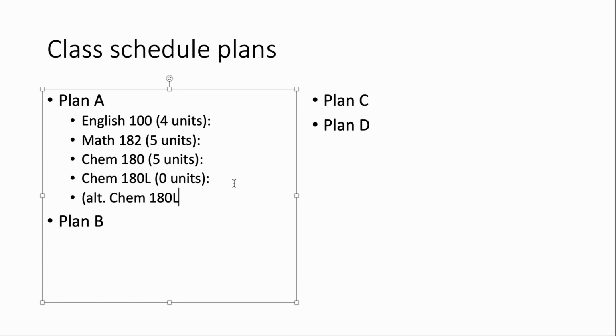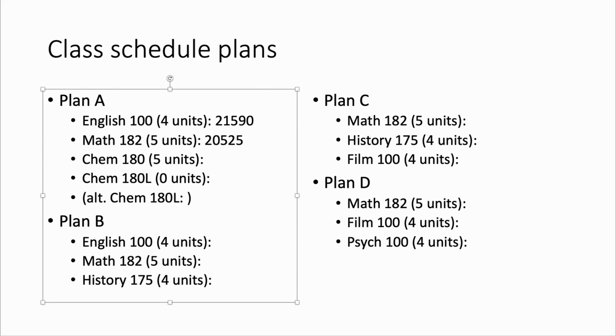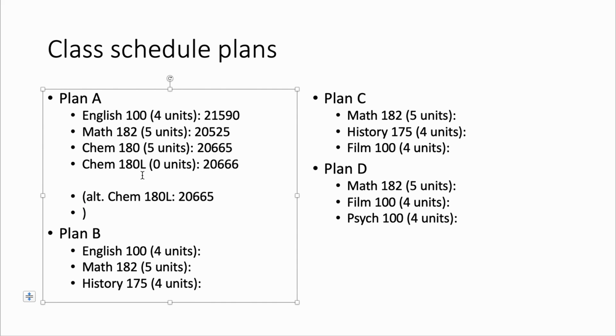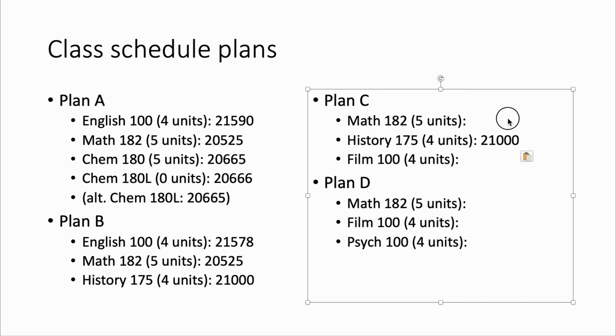So after you've done these searches prior to your registration day, you should plan out different scenarios in which the classes you want to take are full. Then copy and paste the course codes from the class schedule onto a text document so you can quickly copy it onto your registration window. This helps cut down the time and error when you register. And remember, even 1 second during registration can make a difference.